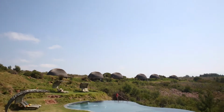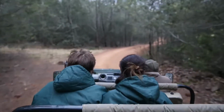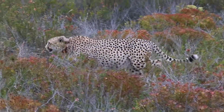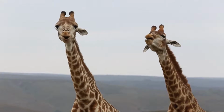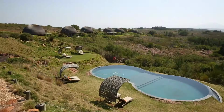What we do here is we do game walks as well, and we also do a junior ranger program, which is quite nice for families who come with young children. They get taken out, they can go fishing, they can do nature walks, learn about birds, make walking sticks, and learn about the flowers and the fauna here as well. They get given little backpacks and they get given a certificate when they leave, which is quite a nice family experience.